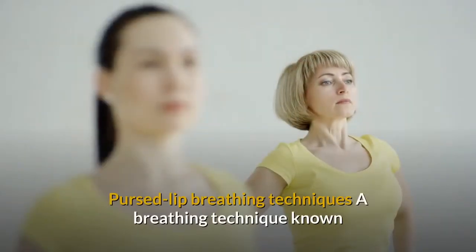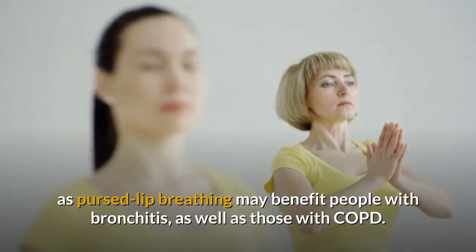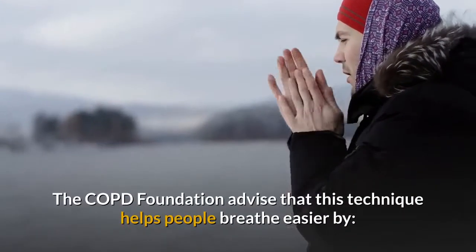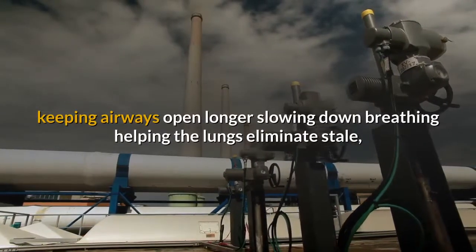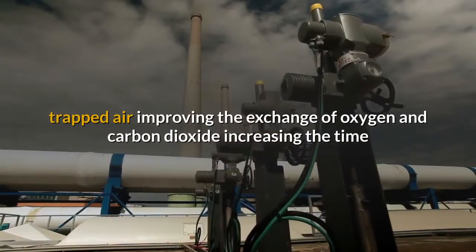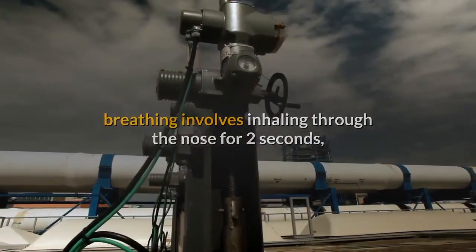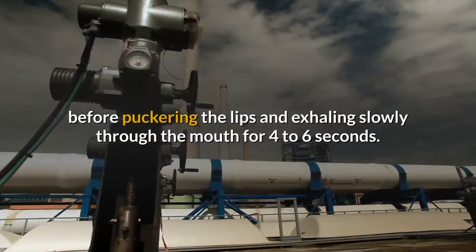Pursed lip breathing techniques. A breathing technique known as pursed lip breathing may benefit people with bronchitis, as well as those with COPD. The COPD Foundation advised that this technique helps people breathe easier by keeping airways open longer, slowing down breathing, helping the lungs eliminate stale, trapped air, improving the exchange of oxygen and carbon dioxide, increasing the time that can be spent on certain activities. Pursed lip breathing involves inhaling through the nose for 2 seconds, before puckering the lips and exhaling slowly through the mouth for 4 to 6 seconds.